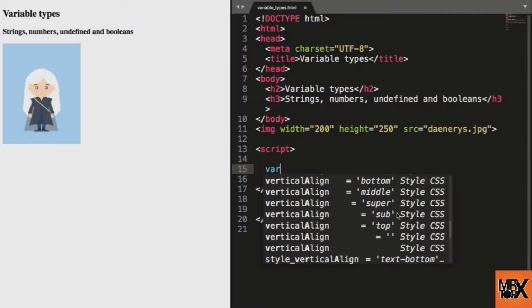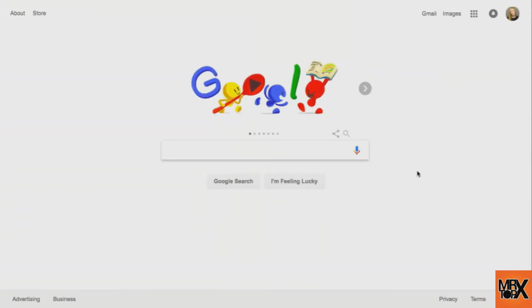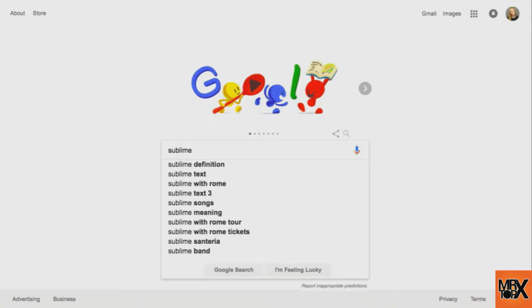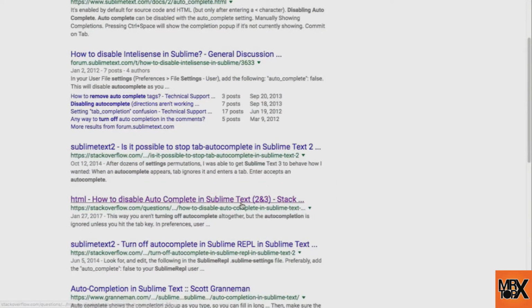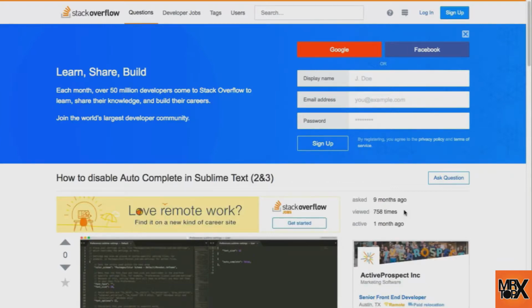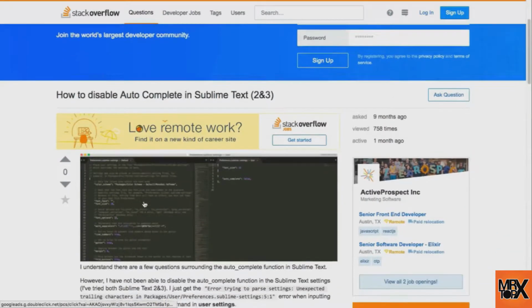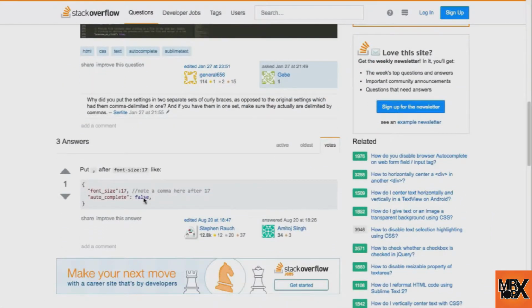Simply looking for the answer and learning how to apply it and teaching yourself. So let's pause this for a second and go over to Google and just type in Sublime, turn off autocomplete. And we can go down here. I have already been here, but we can go on Stack Overflow, which is a great place for developers to go to write questions about programming, helping others, and answering questions. So here there's a little overview of someone wanting to turn this off, and then we have the answer.